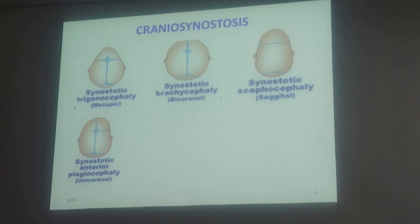If the coronal suture disappears on one side and the other side persists, there will be continuation of growth of the right half in this case and stoppage of growth in the left half. So the skull will be a peculiar shaped head, and that is called plagiocephaly. Plagio means irregular.